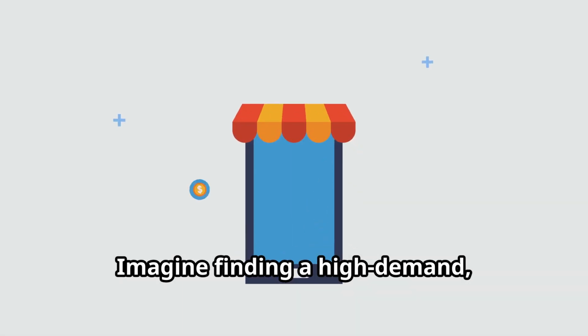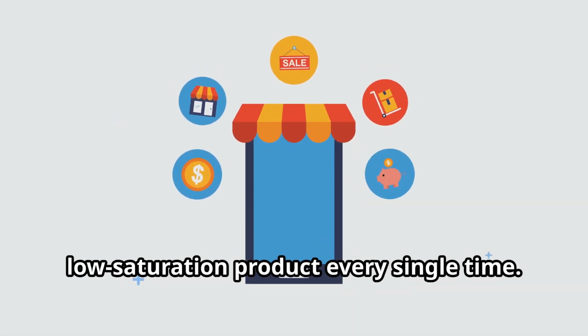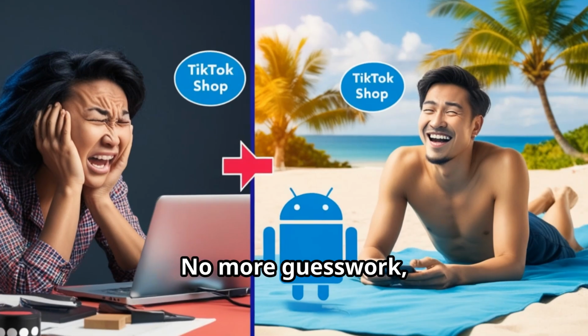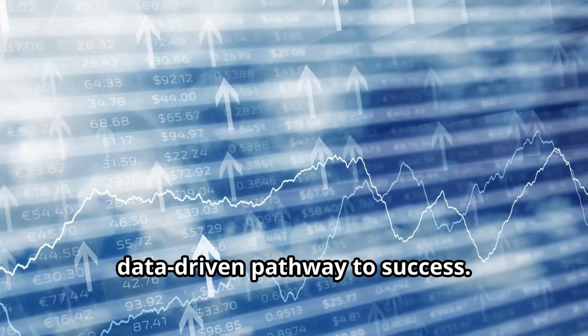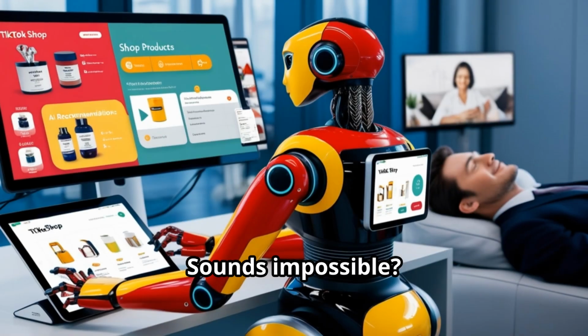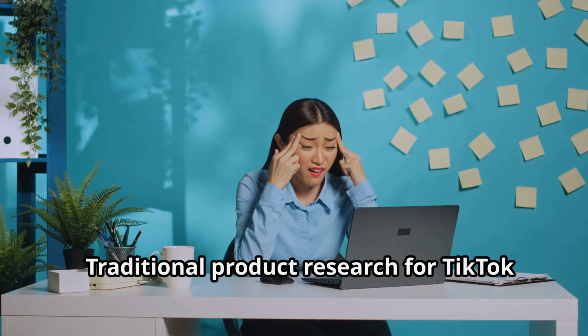Imagine finding a high-demand, low-saturation product every single time. No more guesswork, no more frustration, just a clear, data-driven pathway to success. Sounds impossible? Let's dive in.